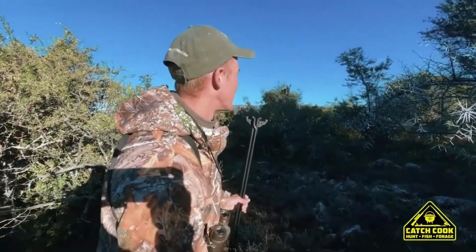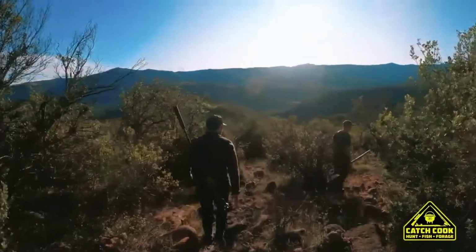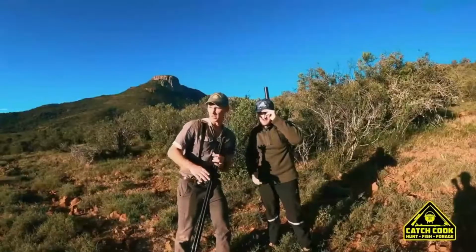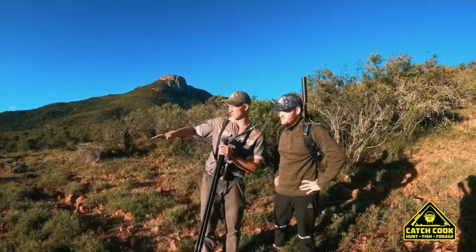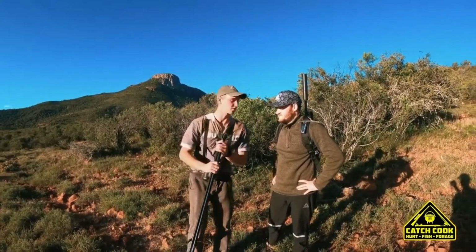We're here this morning. Just spotted the Eland. It must be just down here. I'm guessing about 300 meters. But we have this nice cliff here so we can walk and stalk and try and crawl, see how close we can get, see if we can get a nice shot.